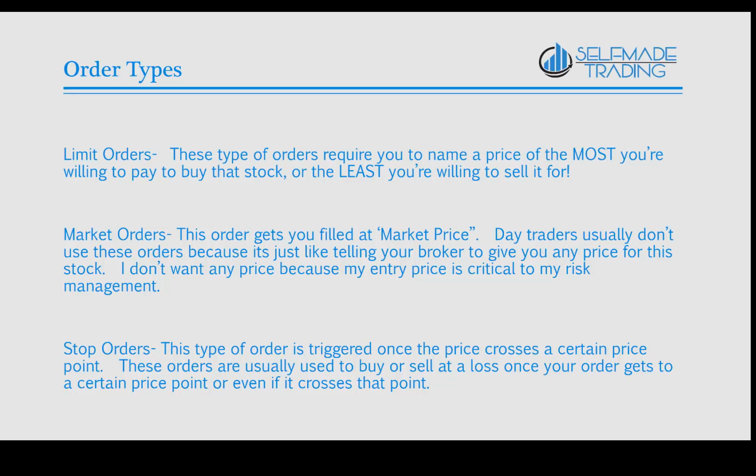So I'm going to set a stop order to say, you know what? I'm only going to lose this amount of money if this stock does not go as planned. And so that's what a stop order does. It stops you from blowing your account. It stops you from losing more money than you plan on losing. And stop orders can be very useful. I love them, especially for new traders.